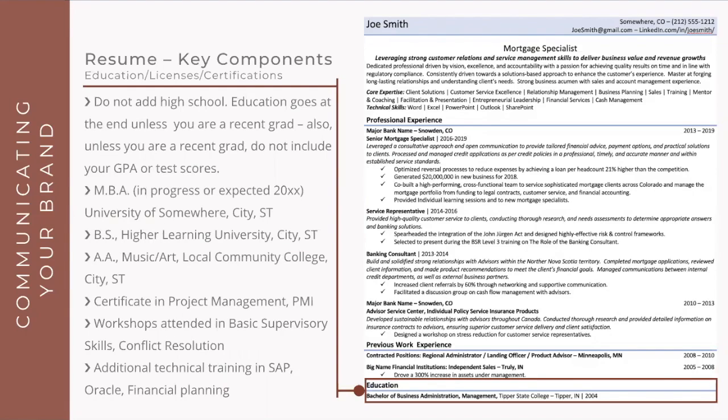Then we have your education section. Education summarizes your educational background in reverse chronological order. Start with your highest degree and university. Then comes the option of professional development and training.